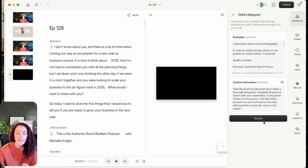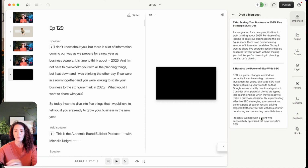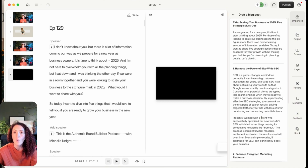So I'm going to go ahead and hit submit. Again, once you do this, it automatically will save those prompts in there so you don't have to type those in ever again. And then I'm going to give it a once over, because I am going to go in and do some minor editing, but you'll see this is going to save a lot of time.